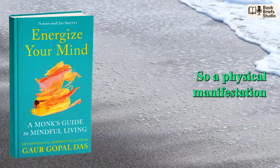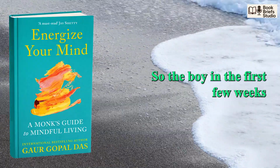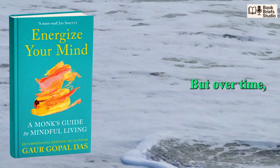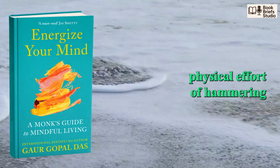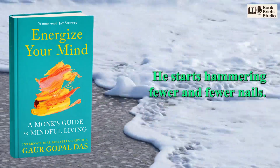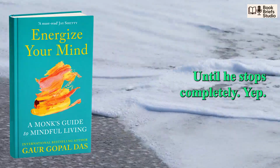So a physical manifestation of his anger. I like that. Right. So the boy, in the first few weeks, hammers in dozens and dozens of nails. But over time, the sheer physical effort of hammering helps him learn to control his anger. He starts hammering fewer and fewer nails, until he stops completely.